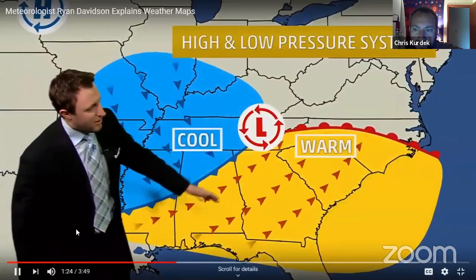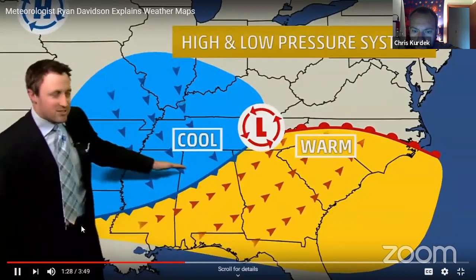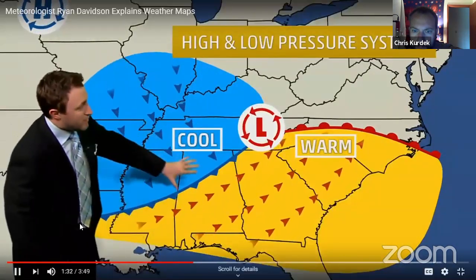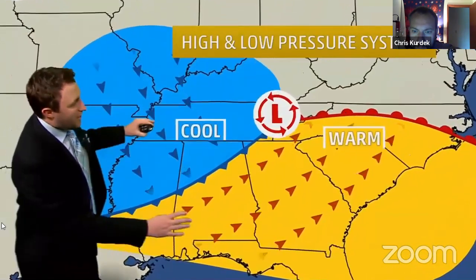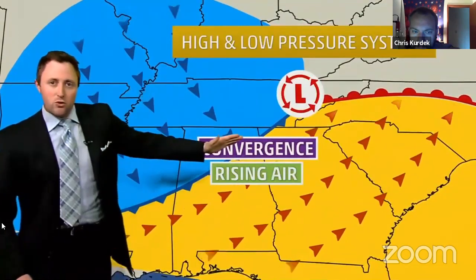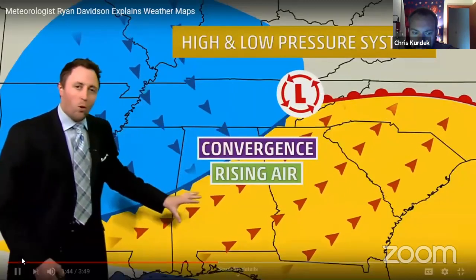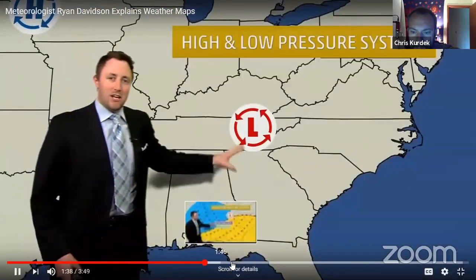Around an area of low pressure, we begin to see just a few things happening here. The warm air surging northward, that's where the warm front is. The cold front surging southward, that's where we line up that cold front. And then when we zoom in closer, where we get all the precipitation, what's going to happen here is you've got this air coming down from the north.